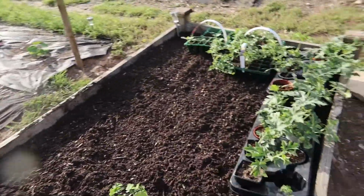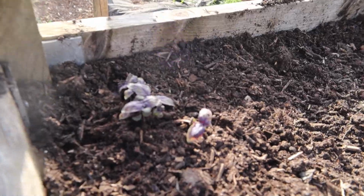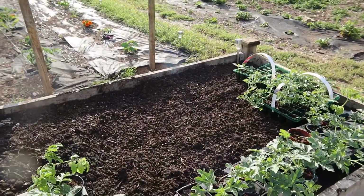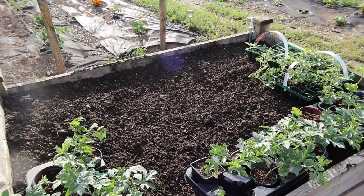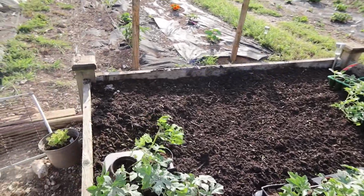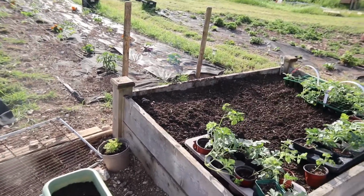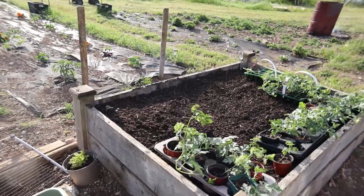We haven't added anything to the bed yet apart from this opal basil in the corner here. I'm thinking to put some cauliflower in this bed. I've got about 24 cauliflowers waiting. I won't put it in there yet, and I'm not sure if that's the final resting place or if I want to put it in the ground somewhere else, but we'll see.